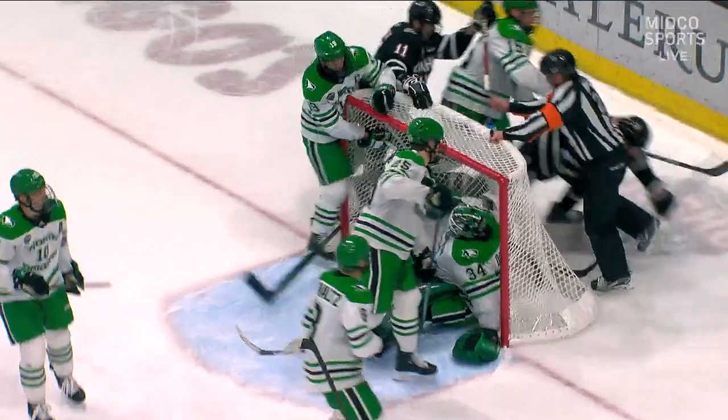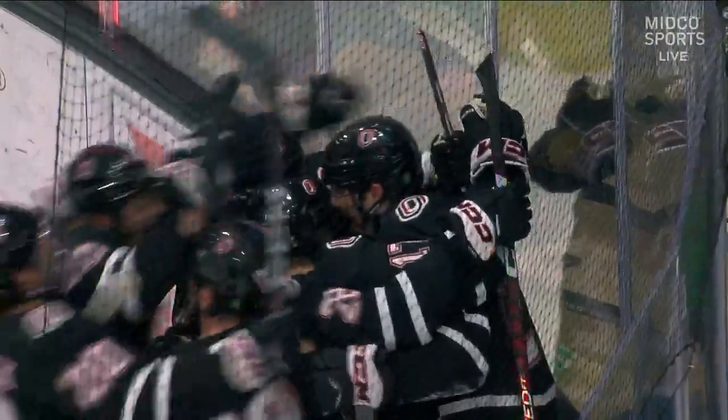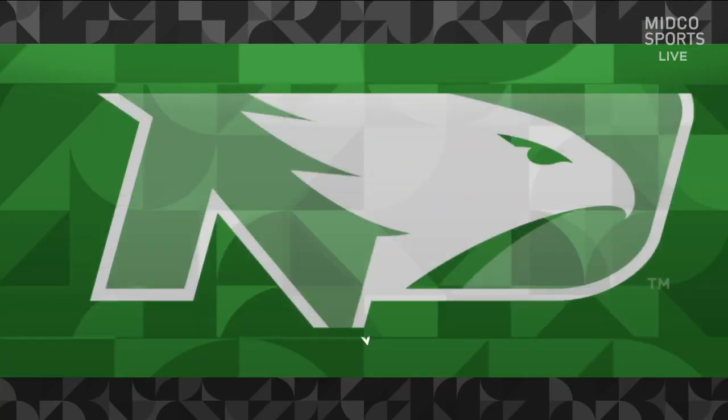Mavericks with the extra attacker, and with just 32 seconds left, Matt Miller sends this one to overtime. I don't think DeRitter got the push he wanted to on that short little pass out to the slot. You see his left foot kind of slips, but rebound there, they score a goal. Good hard play by Omaha.